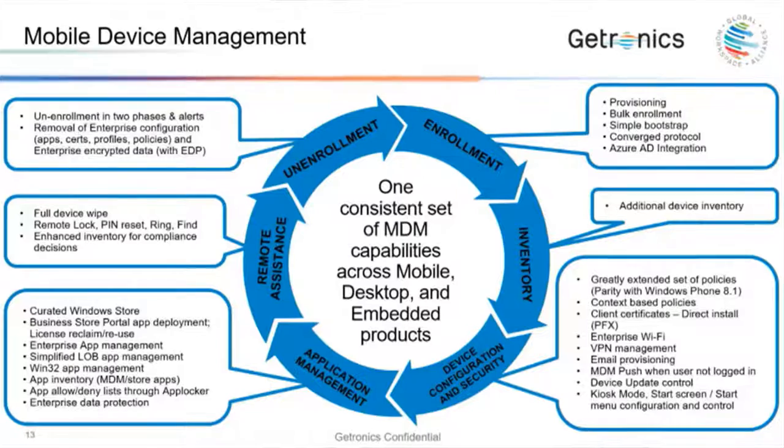But what was tricky, if you have a non-domain joined tablet with Windows 8 on it and you want to do some MDM management with that, that was really challenging. And that's luckily solved now with Windows 10. Again, same operating system on all these devices, meaning that you all have these MDM settings available, which is a very important game changer.